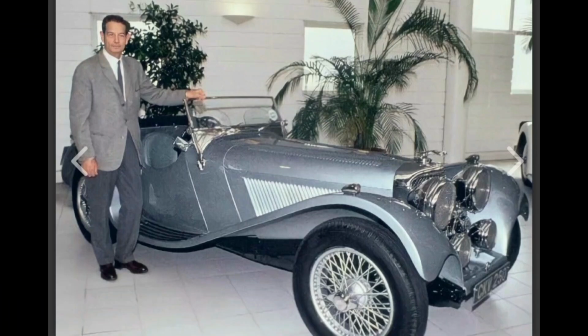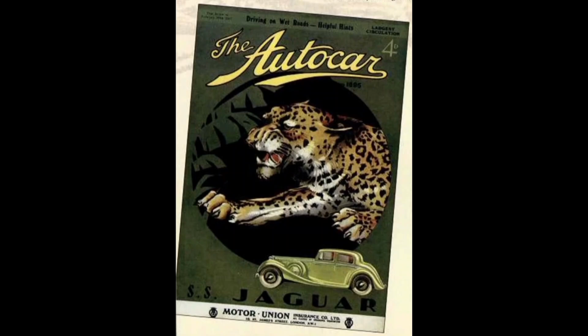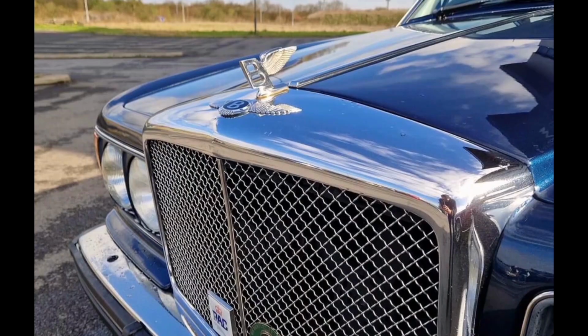Anyway, there would appear to be a little bit of confusion around that original mascot. What happened to it? It was reportedly seen on Prince Michael of Romania's SS 100 vehicle in 1937. The next part of the story is that William Rankin did pass the job on to Gordon Crosby, or Frederick Gordon Crosby, his full name. And he was a good choice, to be honest, because at the time he was the lead illustrator for Autocar magazine, and he was really skilled at working with metal. He also designed the Bentley Flying B mascot, which is a beautiful mascot. And it's believed he was a fan of SS cars, which is what Jaguar were called in the beginning.